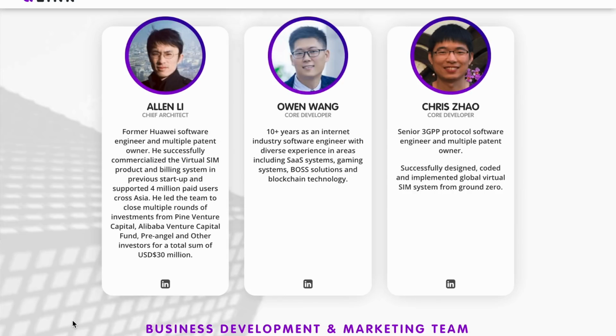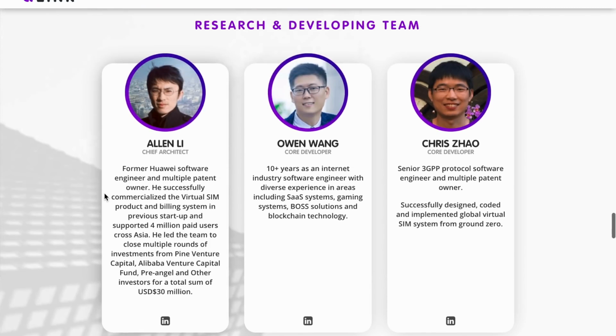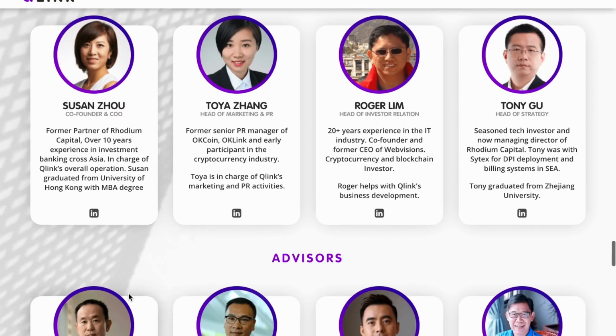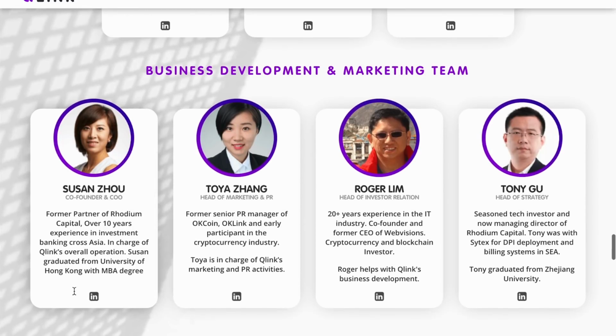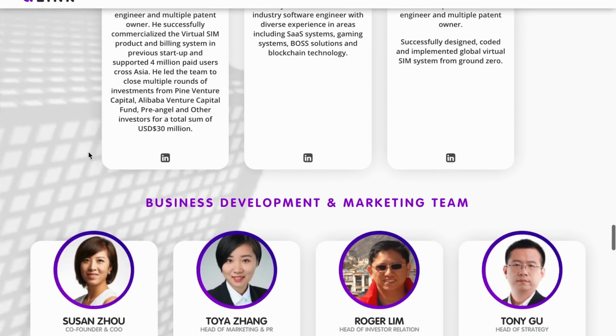Huawei is a very successful distributed virtual SIM product and is used all over Asia. He also has ties to Pine Venture Capital and Alibaba. So QLINK has a very strong team. They have Alibaba behind it. They've got Huawei, which is SIM. And there's also a little bit of background with a lot of the cellular networks in China that are looking at QLINK.